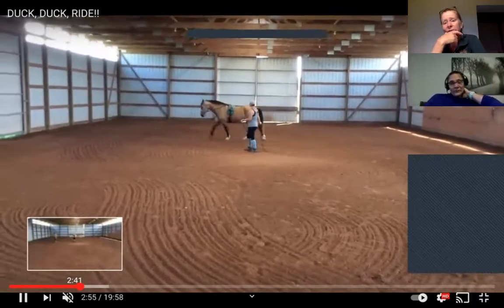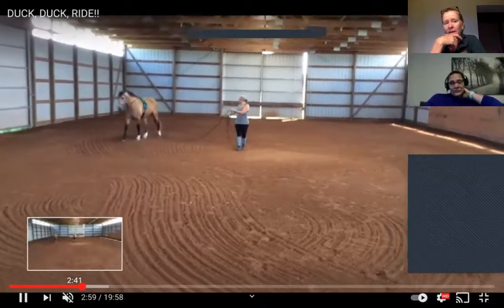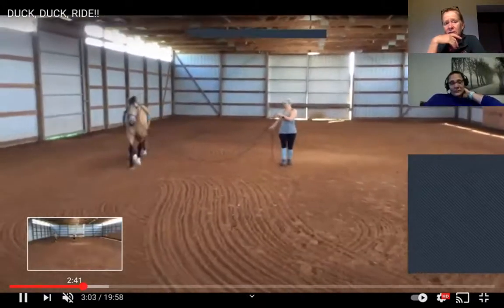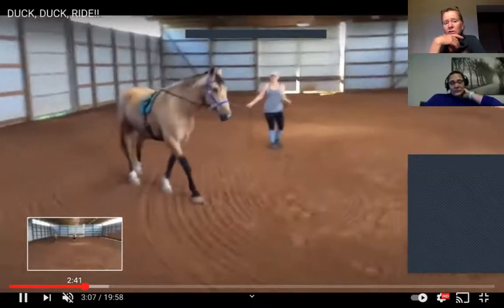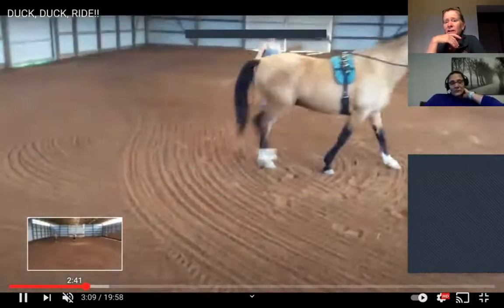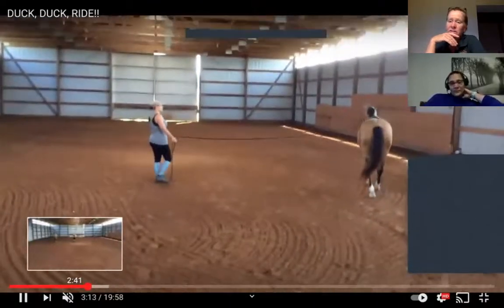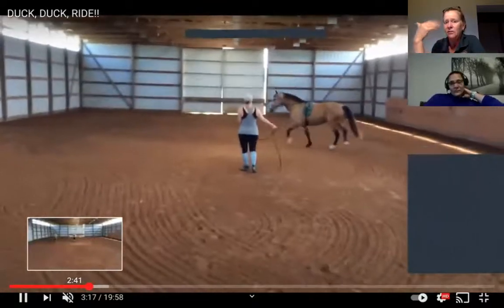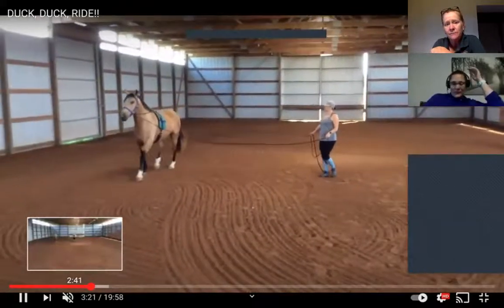Because if we work on straightness towards long and low and he rushes more and can't get out of extension because he doesn't have control over his speed, then the decarpentry lunging is looking good enough to start there. The challenge of the decarpentry lunging is it can encourage extension. Yeah, he does a little better, I think, on the long reins.